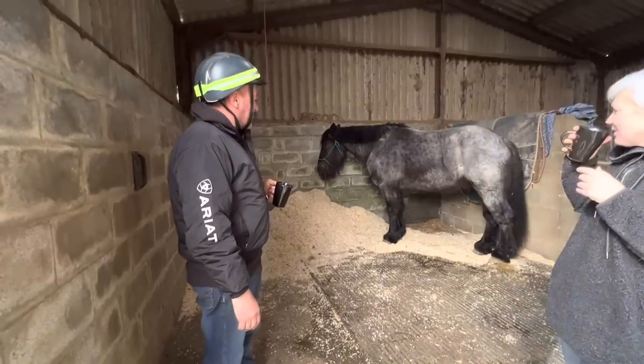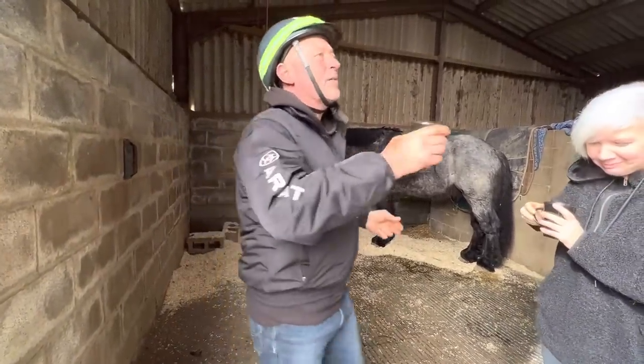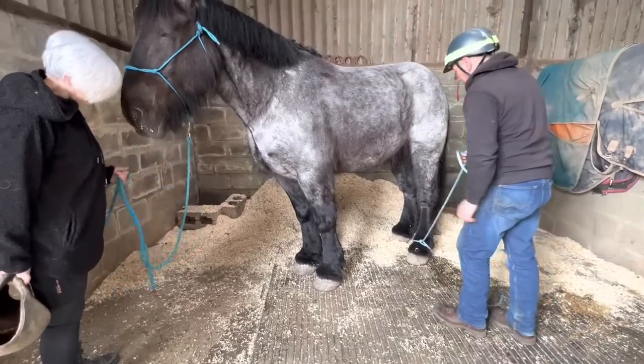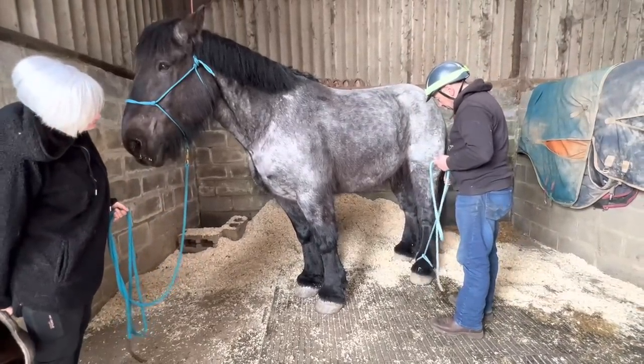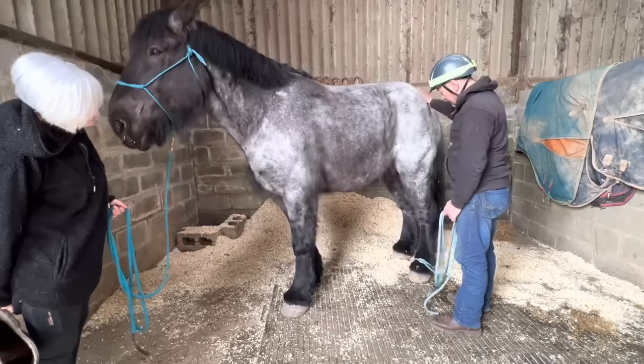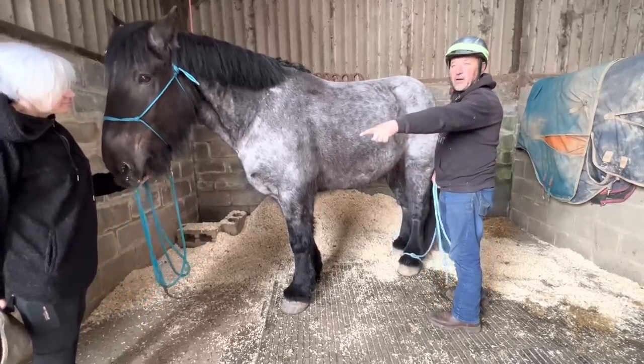So how's he going to do with these backs then? Looks like he's about to go to sleep, love him. Let's see if we can transfer weight. Same thing, a little bit of pressure. Good lad. Tell him how good he is. We're not giving him any. Maybe someone could take that off.